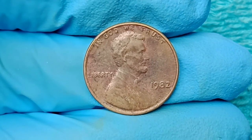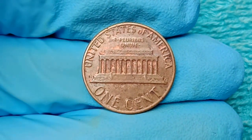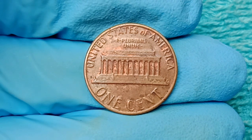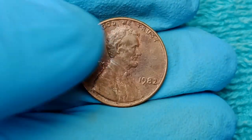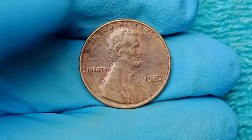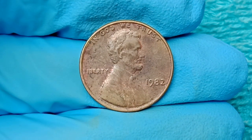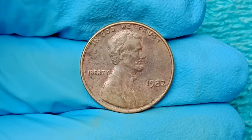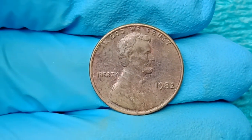And the known verified examples of this variety are so scarce that each time one is discovered, it makes international news and sends shockwaves through the coin community. And the extraordinary value of these coins is further amplified when they appear in uncirculated or mint state condition, because the majority of 1982 pennies have long since worn down through decades of circulation, making high-grade examples of the error types exponentially rarer and more desirable.